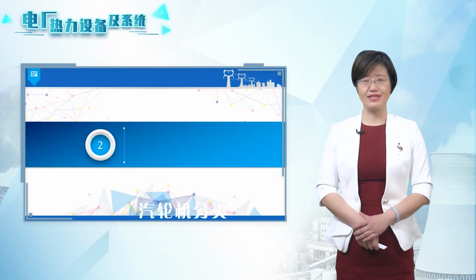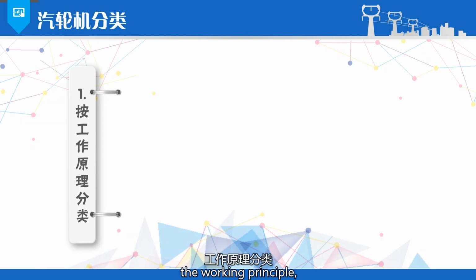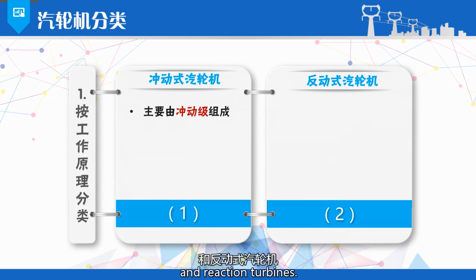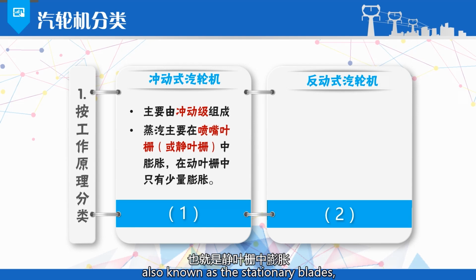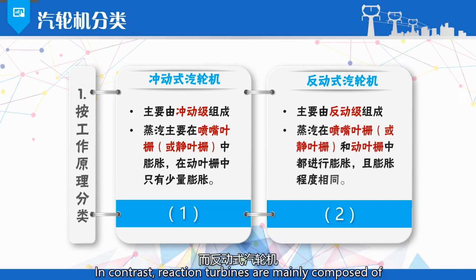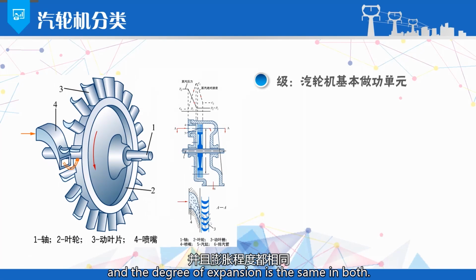Now, let's take a look at the classification of steam turbines. First, according to the working principle, steam turbines can be classified into impulse turbines and reaction turbines. Impulse turbines are primarily composed of impulse stages, where steam mainly expands in the nozzle guide vanes, also known as stationary blades, with only a small amount of expansion occurring in the moving blades. In contrast, reaction turbines are mainly composed of reaction stages, where steam expands in both the stationary and the moving blades, and the degree of expansion is the same in both.